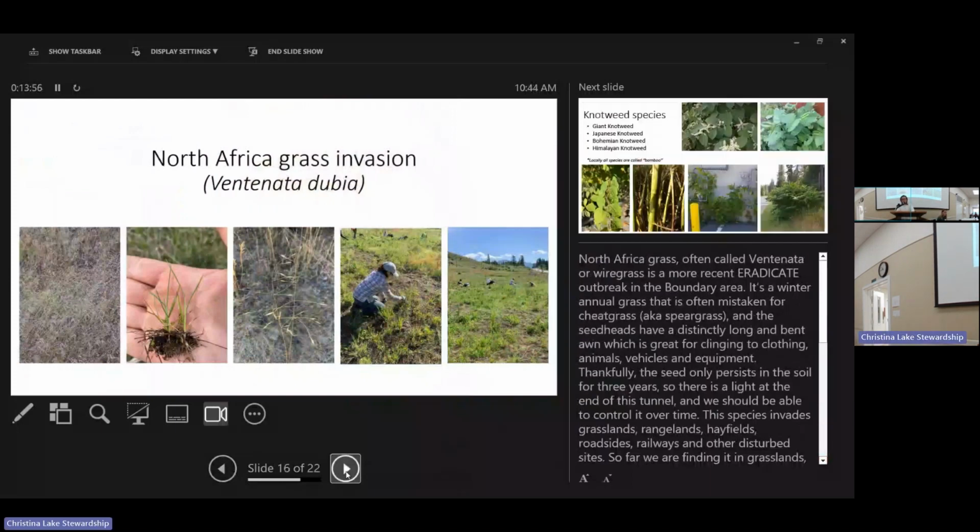This is North Africa grass. It's the worst. And I'm saying that personally. My first introduction to North Africa grass was going into a grassland to find this grass, and it has been very frustrating ever since. It's one of our more recent eradicate species in the area. It's a winter annual grass that is often mistaken for cheatgrass or speargrass. And the seed heads have a distinctly long bent awn, which is really great for clinging to clothing, animals, vehicles, and equipment.